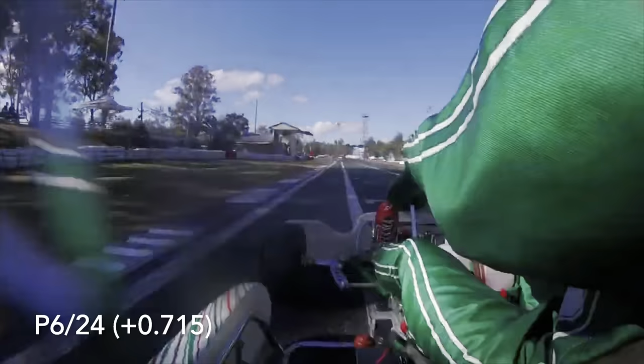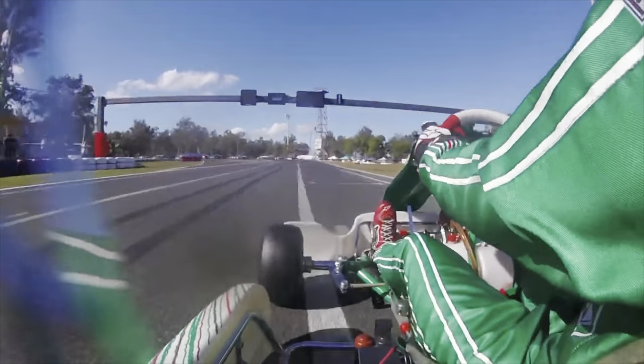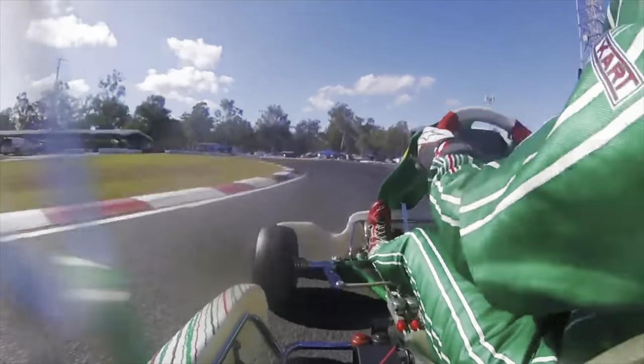Here we are starting our flying lap. 7/10 of a litre, 6th place.